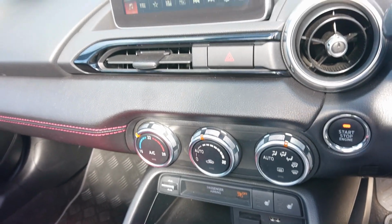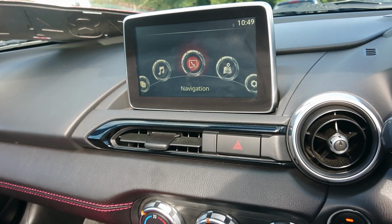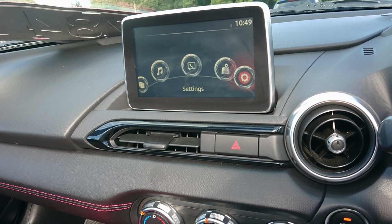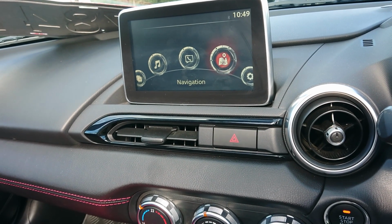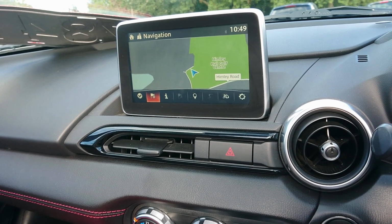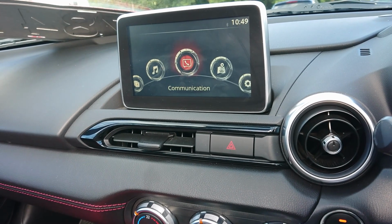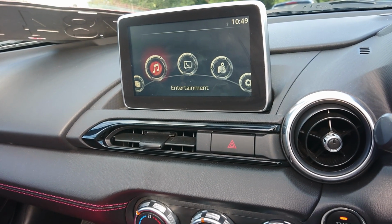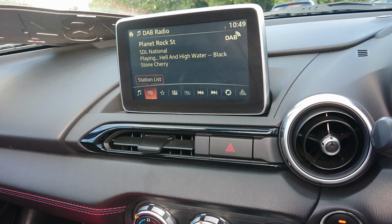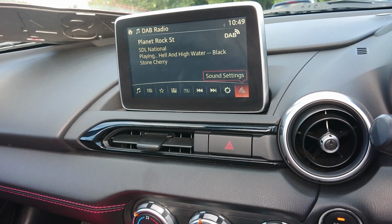We'll take a look actually at the screen here. So you press the home button, and it's the same system as on a Fiat 124 Spider. This is the Sport Nav model, so we've got navigation. We'll just have a look at that. It's probably not going to be that exciting, really. There we go, at Hemley Hall. Go back home, see if there's anything else that's in any way exciting. Entertainment. DAB radio, good.